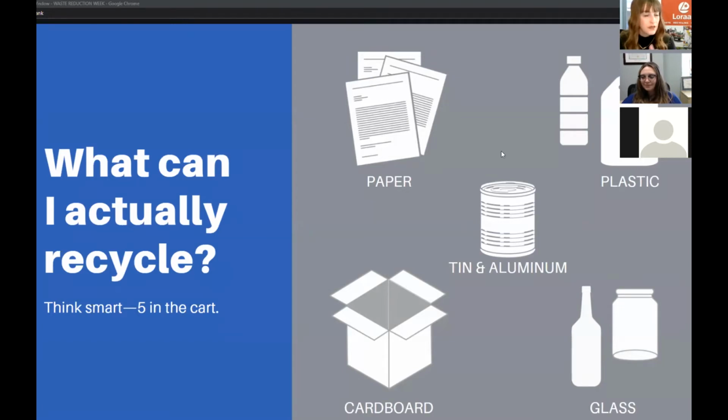Okay. Next is plastics. So plastics are highly recyclable materials, but they need to be rigid plastics.